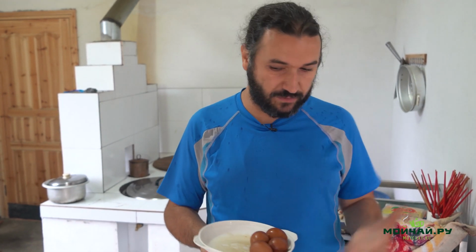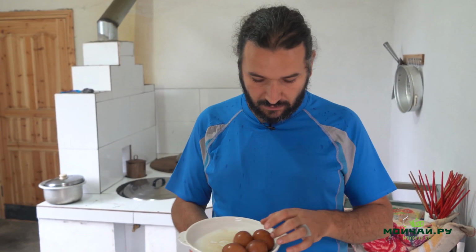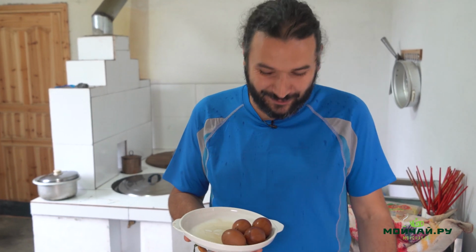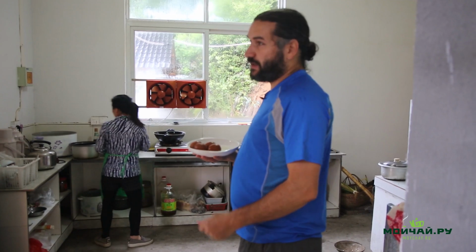Last night we were given these eggs, and I thought that they were boiled in some kind of soy sauce. They boil eggs in different liquids here. But then I realized that I didn't want to sleep at all. What happened, I thought? And it turned out that they prepare nutritious eggs like these. It's not an exotic thing.